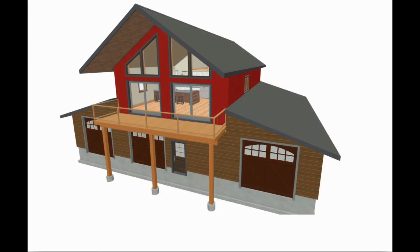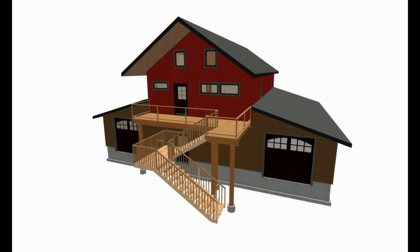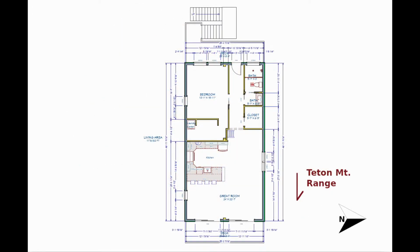This is the fourth video in a series talking about the design of the workshop guest house. So let's talk about the orientation of the building. This can be a little confusing because of the way I had the site plan done. This building is turned 180 degrees on that drawing.